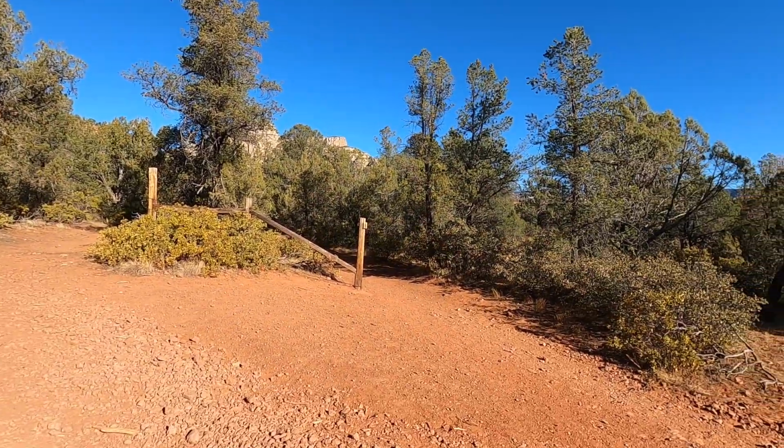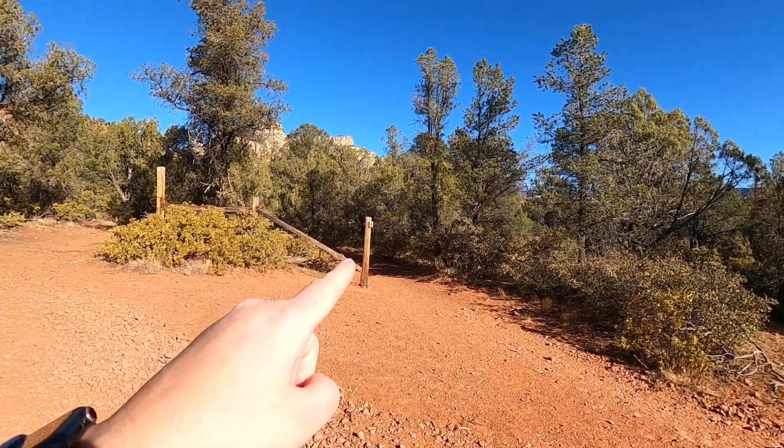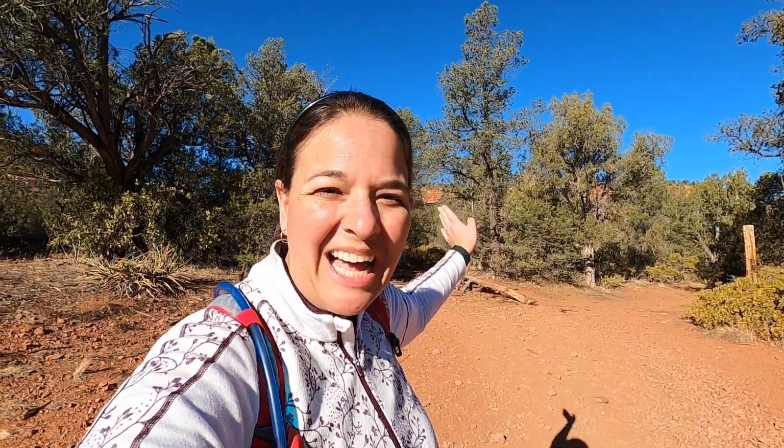You hike Long Canyon Trail about 0.6 miles in from the parking lot, and then you come to a little marker that has an arrow sign. Right there. So instead of going that way, you want to go behind me, where there's a whole bunch of tree branches down, and there's a trail that goes that way, and that's the way you go to the Birthing Cave. And then you come back the same way.